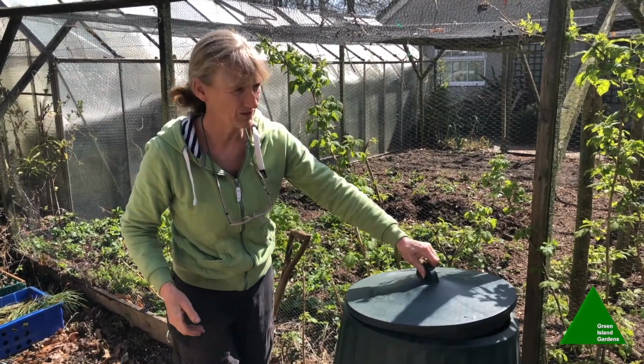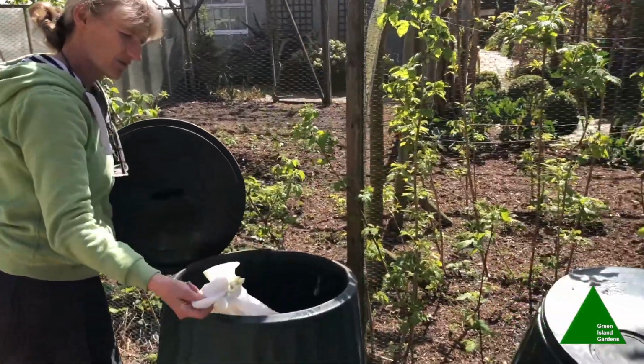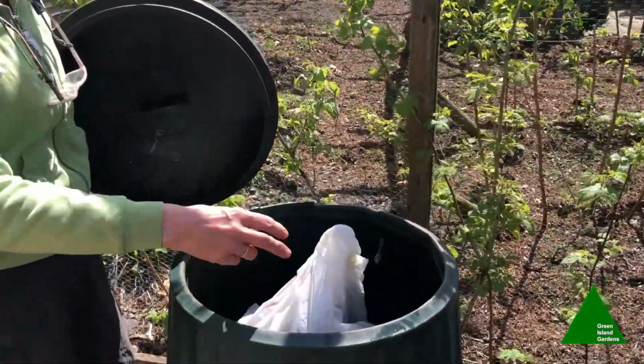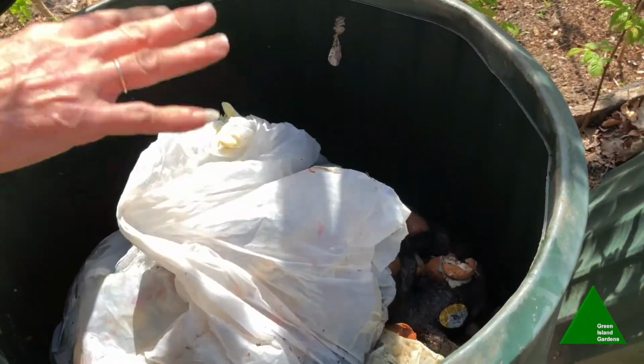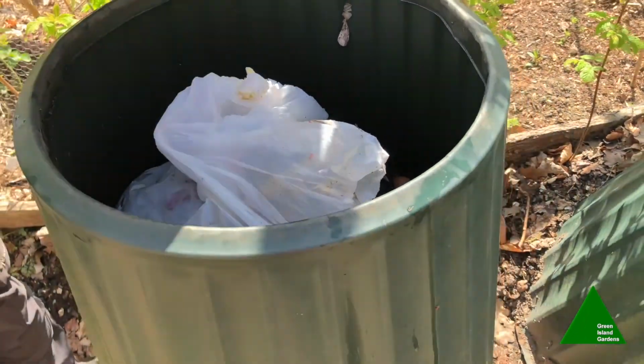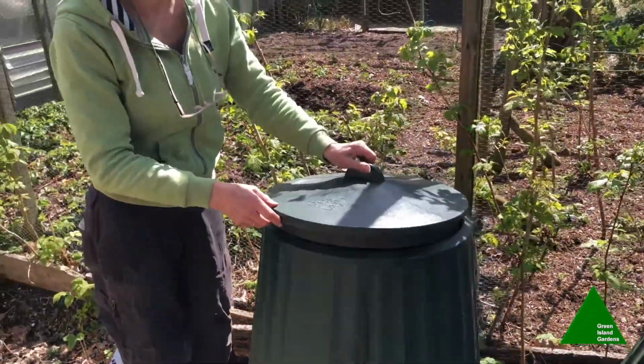So if we look in one of our compost bins, we have a row of 4 here. This is the most recent compost that's gone in. It's all saved in biodegradable bags which go into the compost bin, and then it's left for about a year in these bins. We don't need to turn it or do anything to it at all.